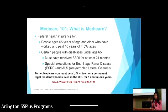So let's focus on Medicare 101, what it is, and then how people can benefit from the OEP season. So Medicare is a federal health insurance for people who are ages 65 years of age and older and who have worked for at least 10 years and paid 10 years of FICA taxes, which is also taken out through their employer. It's also for certain people who have disabilities that may be under the age of 65. The disability, of course, is deemed by Social Security Administration. And so a person must have received Social Security disability benefits for at least 24 months.